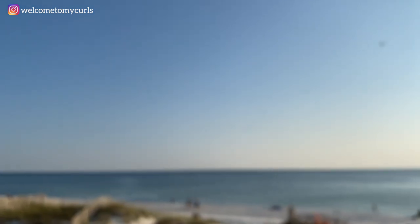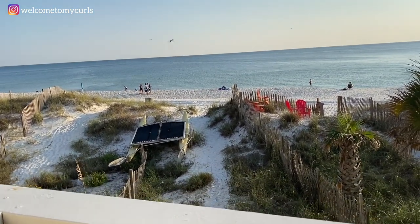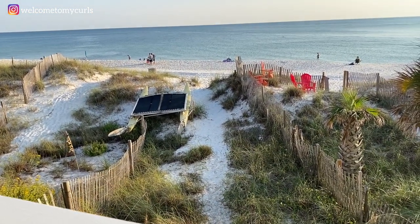Can you see all these little mayflies flying around? When the sun starts to go down, there's mayflies everywhere. And I really don't know why, but I think they just love all this brush. And so they come out at sundown.